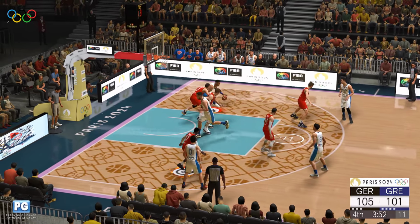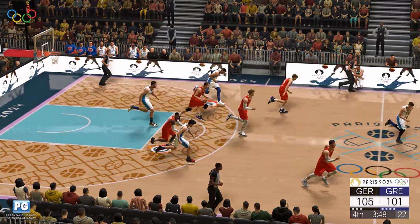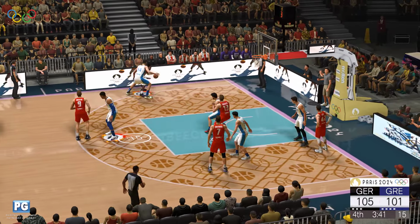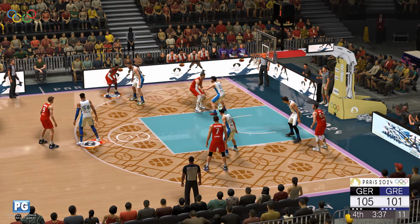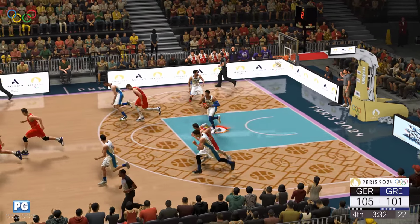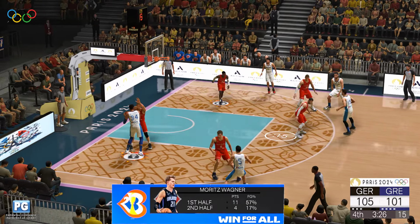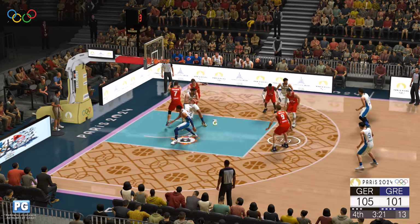Pass to Giannis. Turnaround jumper. Well, shot off that time. In the fourth has been tremendous, 59%. There's the pass to Schroeder. Passes it to Wagner. Antetokounmpo pulls it in. Giannis has got rebound number 17, if you can believe that. No other way to put it. Just a poor shooting performance for him. But luckily, his teammates have picked up the slack.